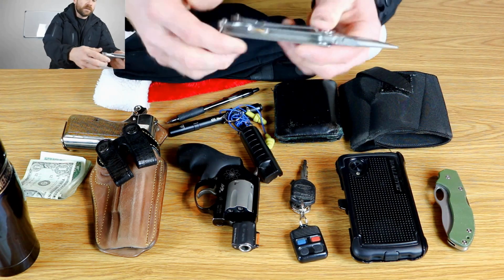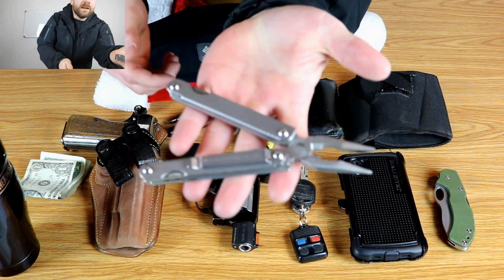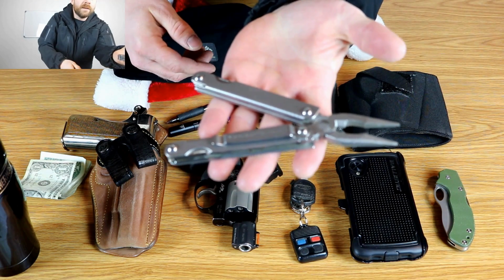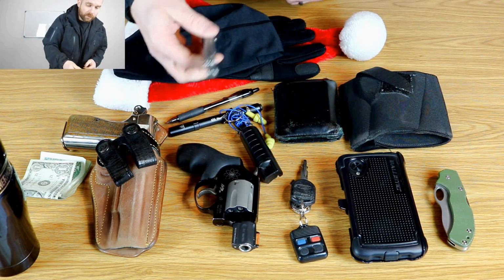And I have a Leatherman multi-tool. This is a Leatherman Clip It, I think it's called. Side clip. It's not made anymore, but just because it's not made anymore doesn't mean it's not good. It does everything that I needed to do. It's nice to have a little extra pair of pliers.